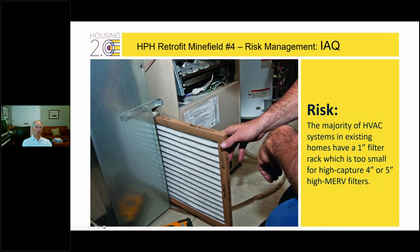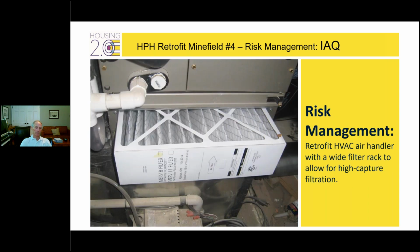And so here's a 1-inch filter rack. The vast majority of HVAC systems will look like this, often without a cover, which means they're pulling in dust and are also less efficient. So we want 4 and 5-inch filter racks, which are hard and pretty expensive to retrofit. So when you put in a new system, that's the time to think about whether you can switch to a 4 and 5-inch filter rack.